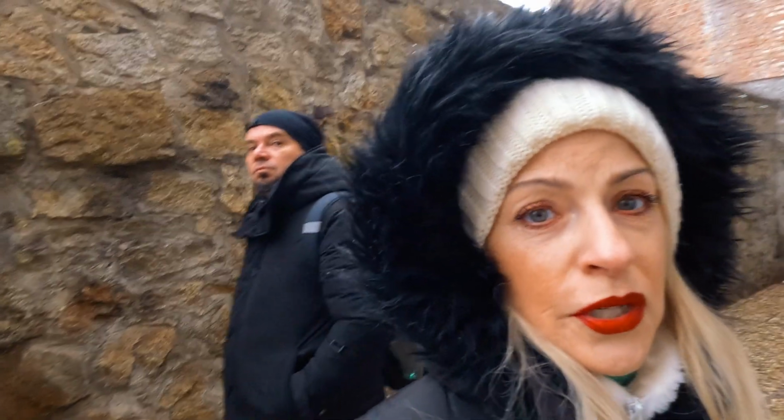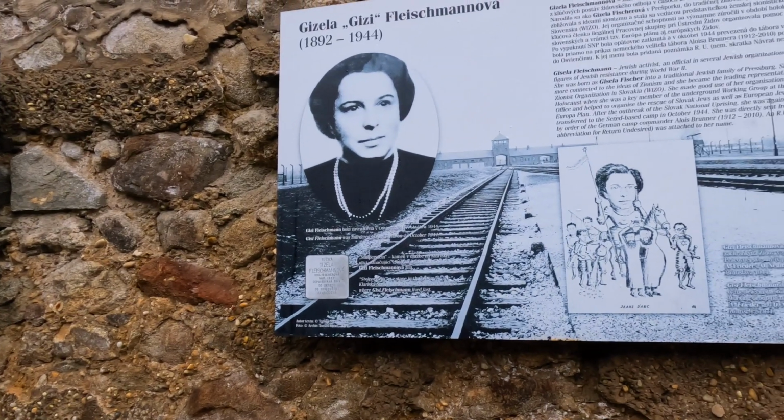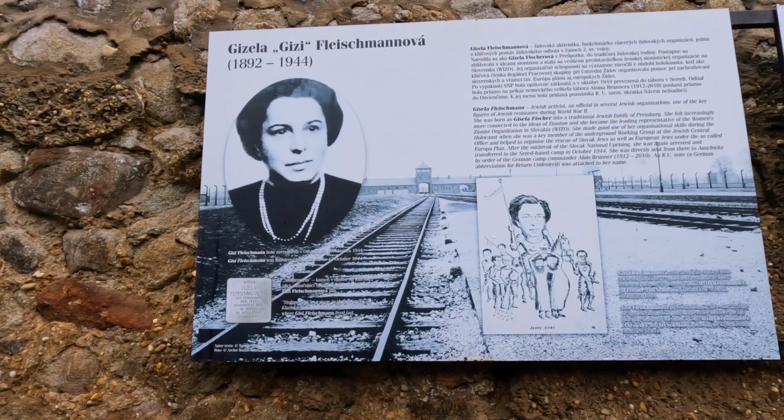So a lot of Jewish history here. So this woman was a major Jewish activist, an official in several Jewish organizations. One of the key figures of Jewish resistance during World War II. And unfortunately, she only lived till 1944. In October 1944, she was directly sent to Auschwitz by order of the German camp commander, with a note attached to her name, like the Joan of Arc.